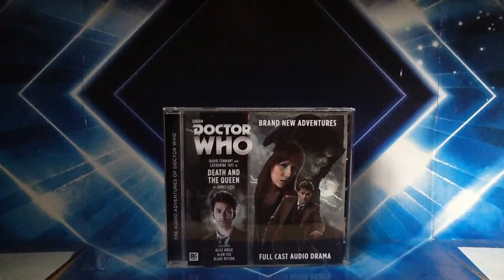The story was written by James Goss, and it's got your featured cast as well, David Tennant and Catherine Tate. Overall, this is a very nice front cover. It might actually be my favourite out of the three individual front covers that we've got from this range.